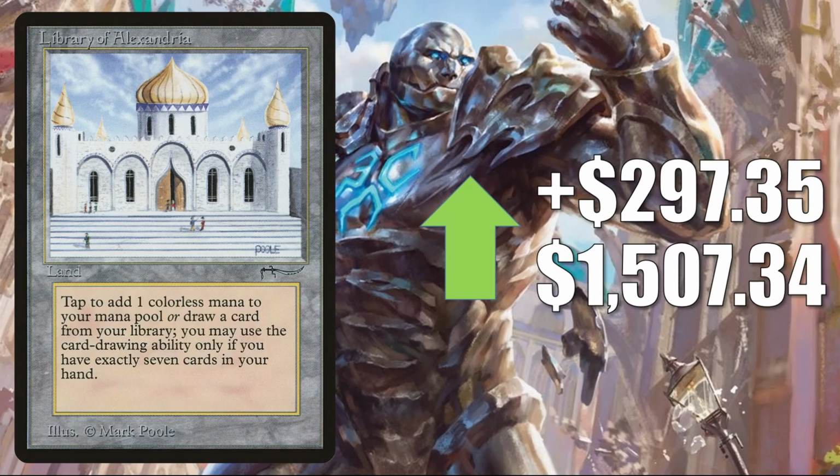Library of Alexandria up $297.35 to $1,507.34. Now, percentage-wise, this is significant, but not as significant as a lot of the other cards we looked at today. And really what's happening here is you have some sellers asking a slightly higher price than normal. Nothing too out of the ordinary. They could be fishing for an offer, but it is pushing the price point up a little bit.